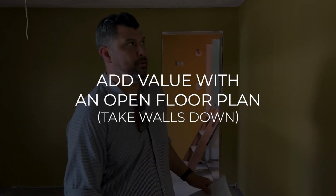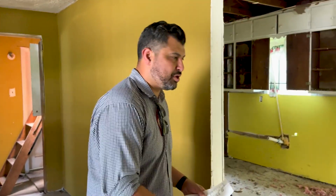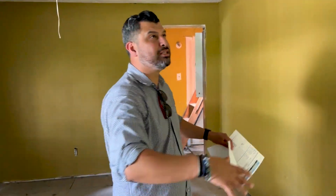So whenever you're gonna come in, you're gonna look at it, and you wanna check the design and see what is gonna be the best way to utilize every single one of the spaces. So where can I add value? What walls can I get knocked down?